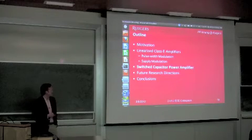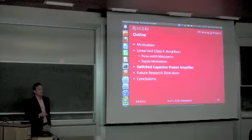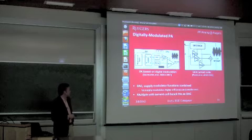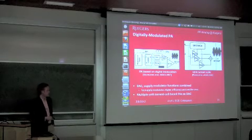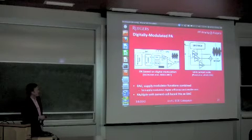So on to what I think is a much more exciting architecture in terms of its ability to be reconfigured, which is the switch capacitor power amplifier. And this is an architecture I worked on with a grad student, Sangmin Yu, while I was at University of Washington as a postdoc. So first we'll look at digitally modulated power amplifiers.